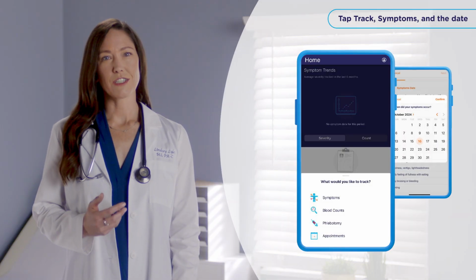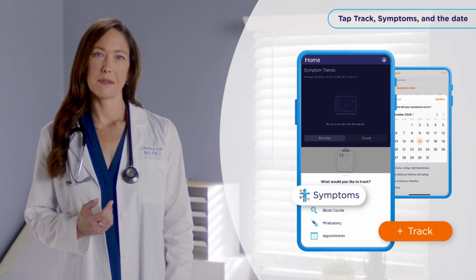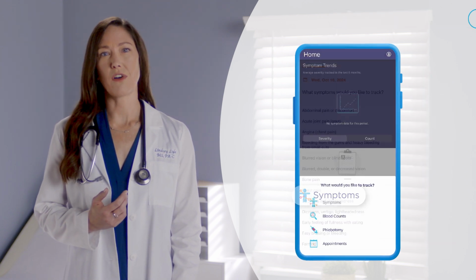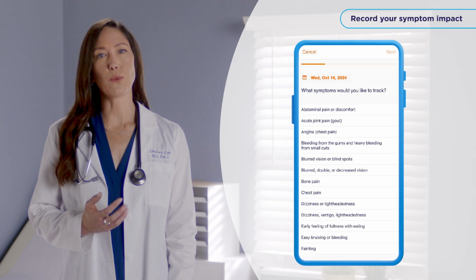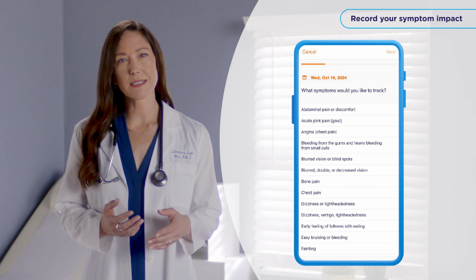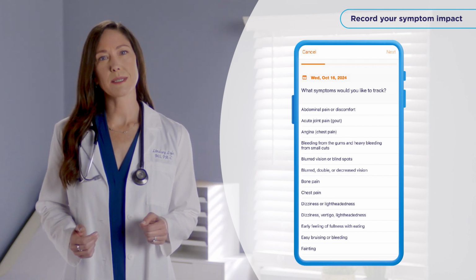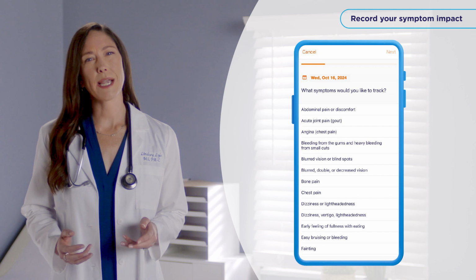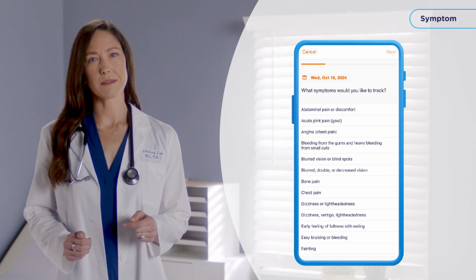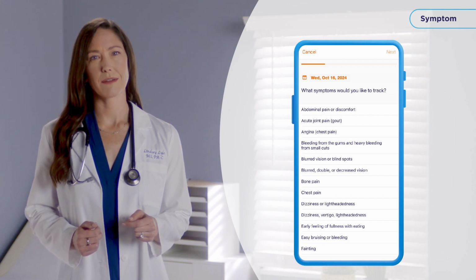It couldn't be easier. Just tap Track on your home screen, then Symptoms, then the date you felt your symptoms. Be sure to check off all the symptoms you experience and when you experience them. If you do not see your symptom listed, feel free to add it. When it comes to recording your symptoms in the app, there are 3 important words you should keep in mind. The first word is symptom. Exactly which symptoms are you experiencing?